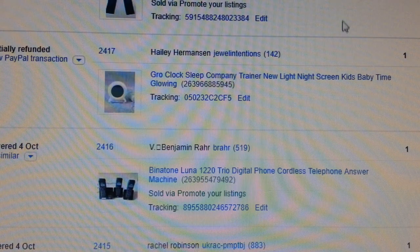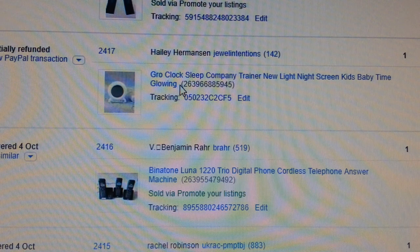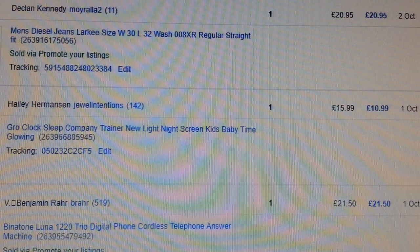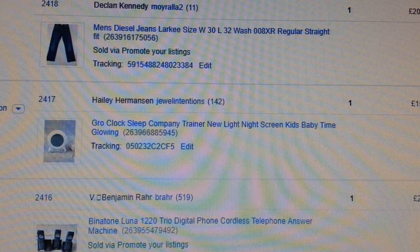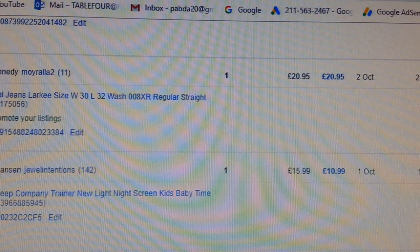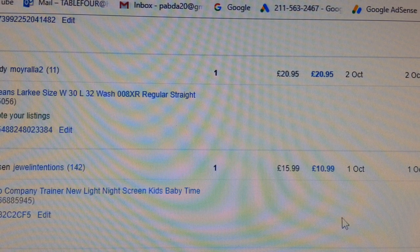If you ever see this stuff, always grab them. GoPro Grow Clock, Kids Sleep Trainer. Now, they're a very good seller. Topstar, paid 5 quid. If it's pristine condition, may go up to 6-7 quid. But you know you're going to get your money back easily. So I got 15.95 on that one. Yeah, they sell like hotcakes. And over the years, I have sold a lot of those. So there we are.